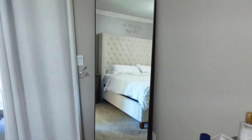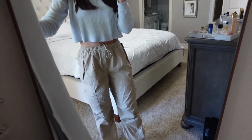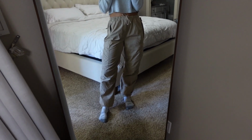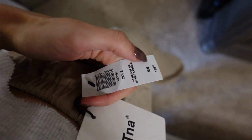And guys, I got this order in from Aritzia. I wish the lighting was better in here. And these pants are so good. They shit on the blue ones I tried on earlier. I got a size medium. Let me see the name of the Cole pant. Yeah, that should be the name.